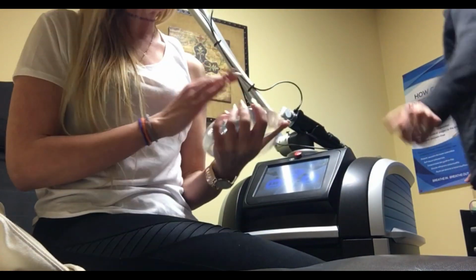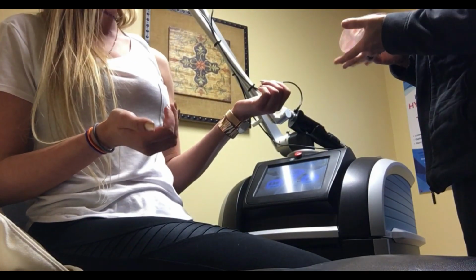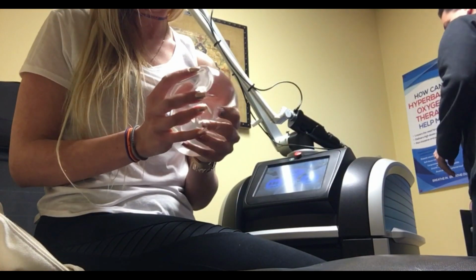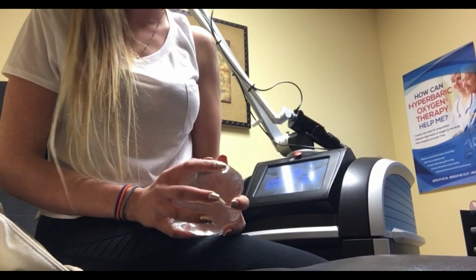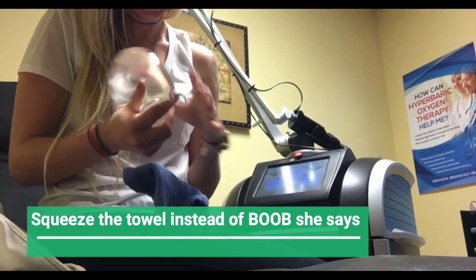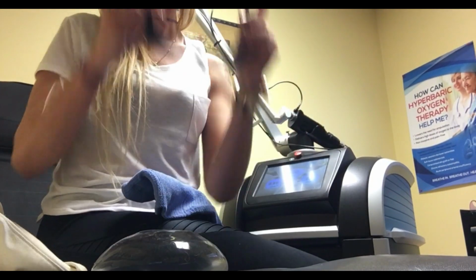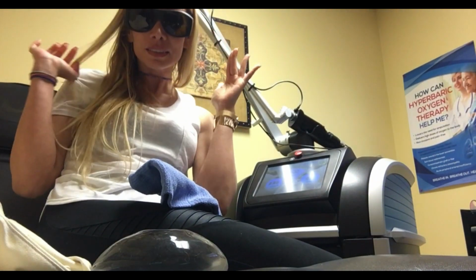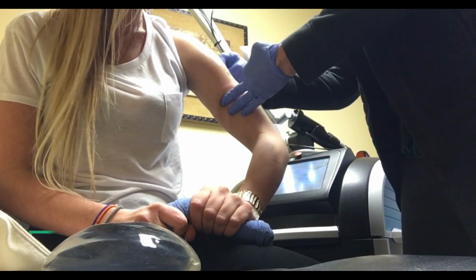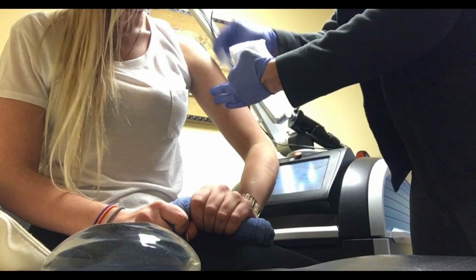What size is this? 6.75. So that's like what, a C? 6.95. Double D? It's a big one. It also depends on what you have in there. What if I pop it? God. Do you want to just squeeze this? Squeeze a towel instead of a boot. Thank you. The cool glasses. They are jazzy. I wish it wasn't a cover up. You know what I mean? Yeah. I wish we had got to you before you tried to cover it.